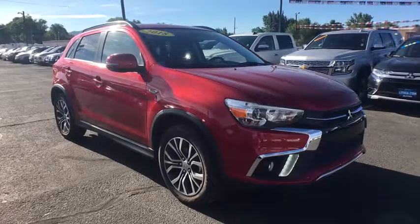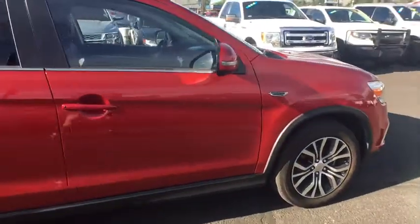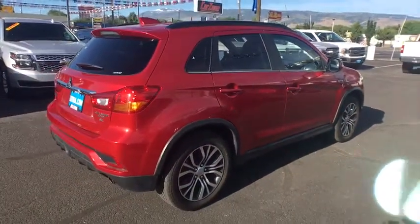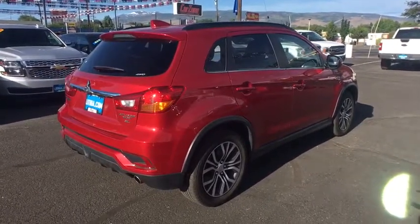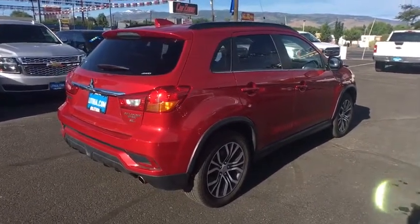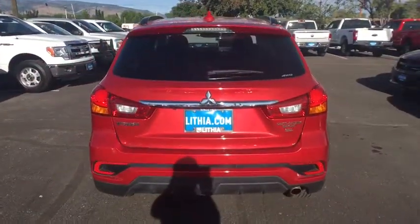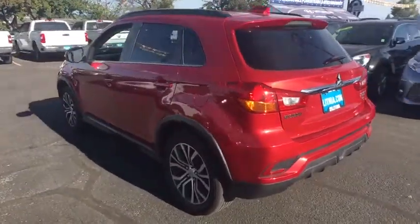Take a ride in the 2018 Mitsubishi Outlander Sport. The new Outlander Sport features a fuel-efficient engine paired to either a 5-speed manual or a continuously variable transmission and comfortable accommodations for 5. Passengers will be treated to a refined ride in comfortable surroundings with a host of welcome features. This vehicle has less than 35,000 miles.